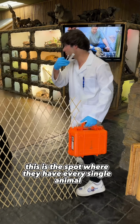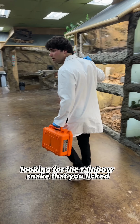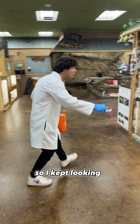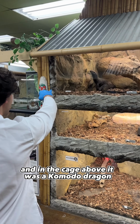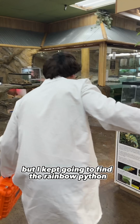This is the spot where they have every single animal in the whole zoo. I started going through every single enclosure looking for the rainbow snake that you licked. I first came across a beautiful tiny alligator, but I was there for the rainbow python, so I kept looking. I then saw a beautiful massive 200-pound albino python, and in the cage above it was a Komodo dragon. That thing looked absolutely insane. I never seen anything like that in my entire life, but I kept going to find the rainbow python.